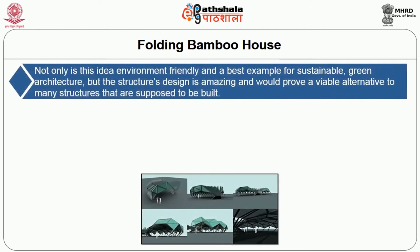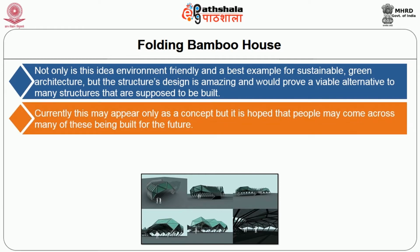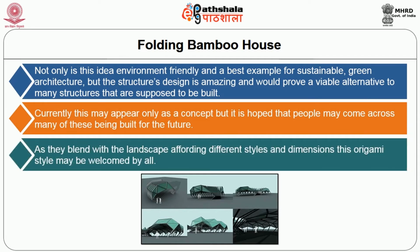Not only is this idea environment friendly and a best example for sustainable green architecture, but the structure's design is amazing and would prove a viable alternative to many structures that are supposed to be built. Currently, this may appear only as a concept, but it is hoped that people may come across many of these being built for the future. As they blend with the landscape, affording different styles and dimensions, this origami style may be welcomed by all.